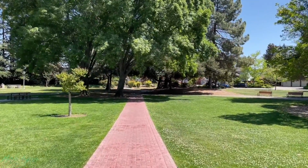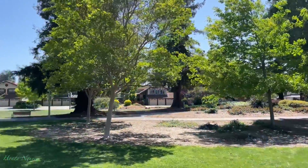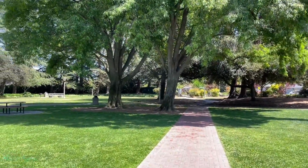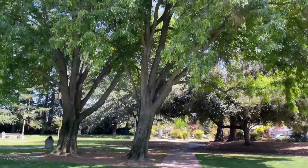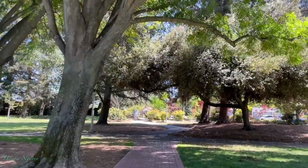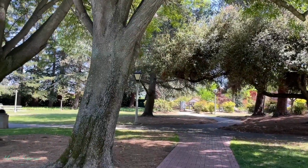All right, so it looks like we're back to the area where we started. Really nice park. More things are opening up, so I think you can reserve the picnic table and all that. Well, way better than the last time that I came.